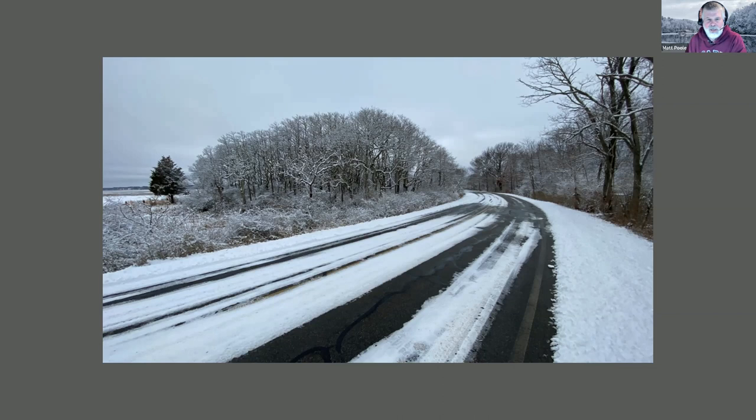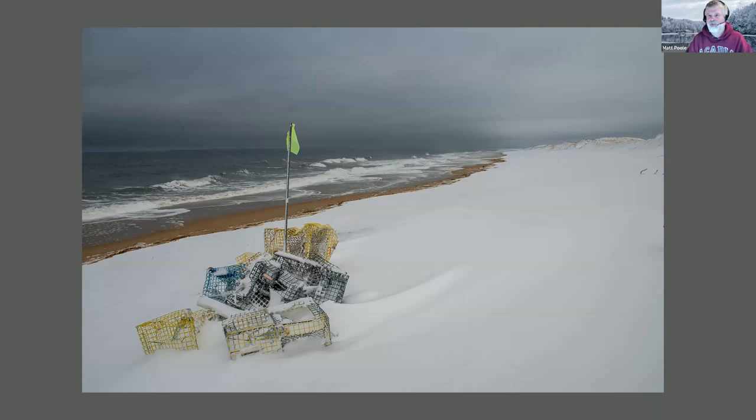This may be my personal favorite winter shot that I took at Parker River over 12 winters there. I just love this image. It was miserable weather. The more miserable, the better, as far as I'm concerned. Nobody else would be out there. Late in the day, wind was howling. It was probably 10 or 5 degrees. And I came upon this scene on the beach, and I just thought it was so elegant.